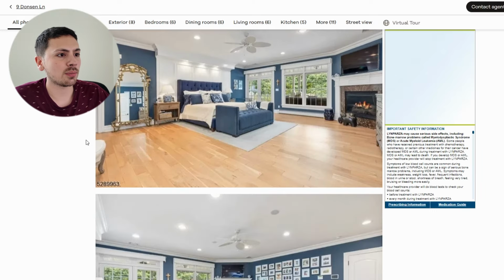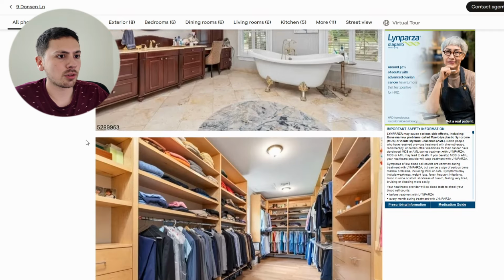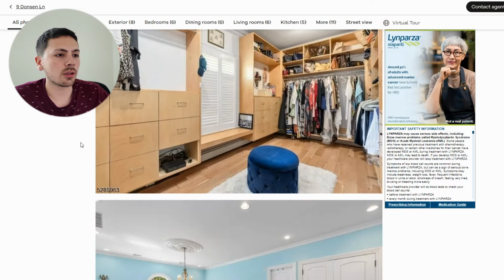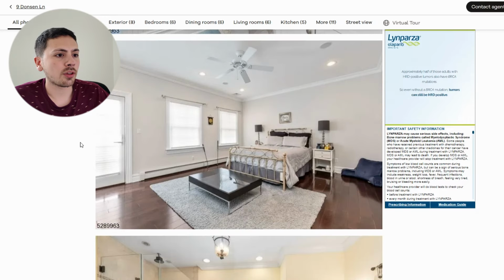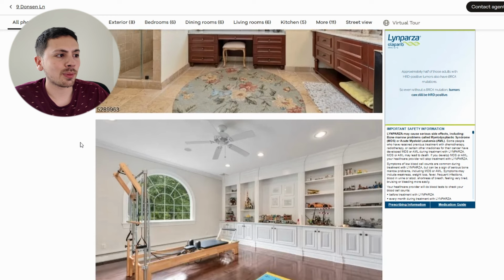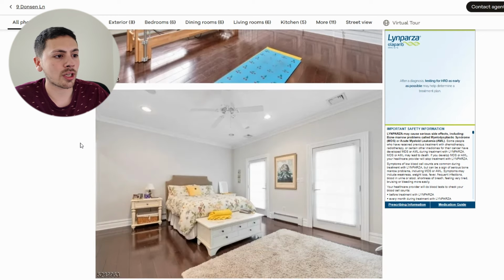This huge master bedroom, very nice. Going down the list, huge master bathroom, amazing walk-in closet. This is unique, you're not gonna probably find this at any new construction either. And going into the second floor, you have the bedrooms here, another bathroom. Very basic, kind of a common thing within the house, but it's just so much bigger, and this is the type of thing that people in this $2 million range are looking for.